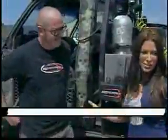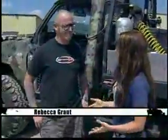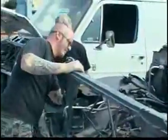So I have to admit, this is my first time here to a salvage yard. How does this whole thing work? Most of the time, they'll let you come out and look around for what you need. If they don't have a good guess of if they already have it here, you can go take a look around and see if there's something you want.